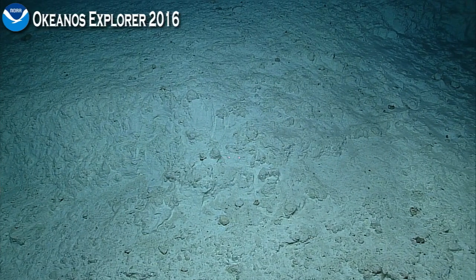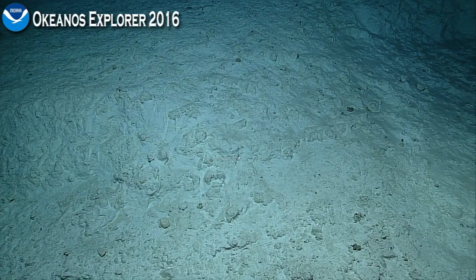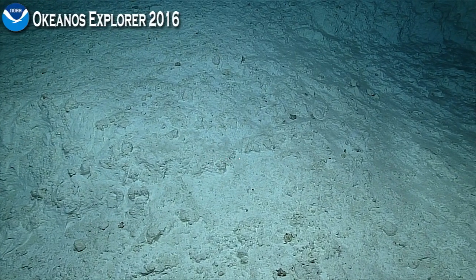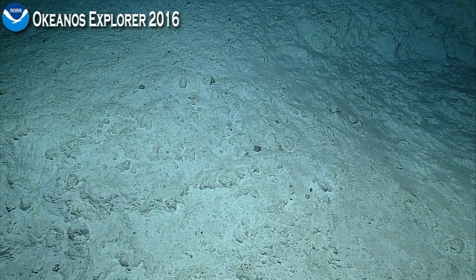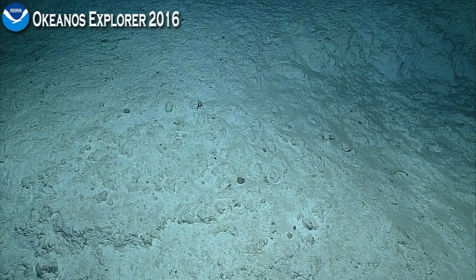Is anyone on the ship able to add anything to the event log? We're not seeing a log sample or depth. Yeah, we've been having problems. I just logged it in my notes, so I do have the depth, 4,850, but we don't have the other nav data. No, let me double check on that.